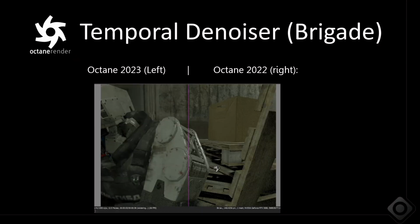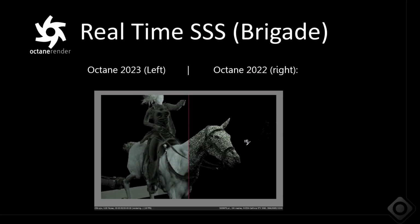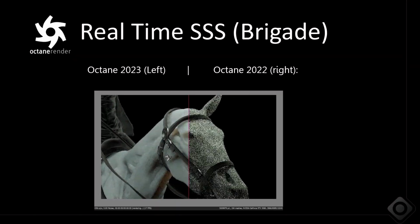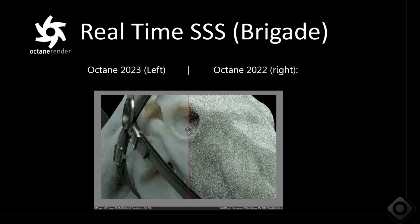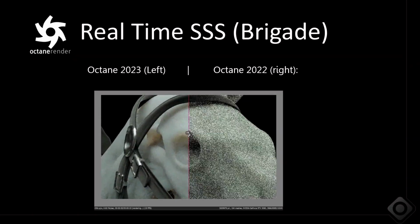Now, this is, of course, a scene with GI and reflections. When you're doing something as complicated as subsurface scattering, we had to build a whole separate shader system for that, which is what you're seeing here. So in this case, we're showing Octane 2023 on the left with a new real-time subsurface scattering shader. And on the right is the Octane 2022 engine, and the difference is pretty huge.